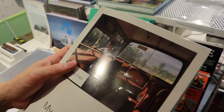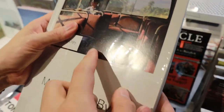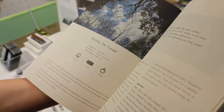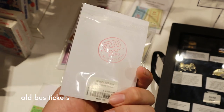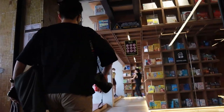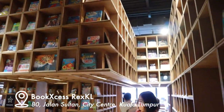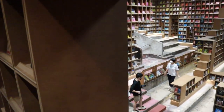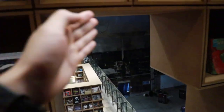I'm so in love with the book cover. Yeah. This is my dream, you know, take a bus train. I'm very tempted to get it. Wow, this is hands down the fanciest bookstore I've ever been to. You can overlook the entire space from here.